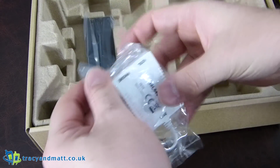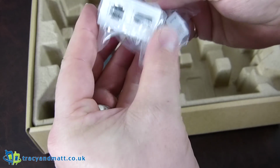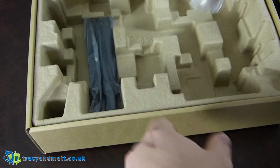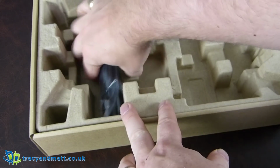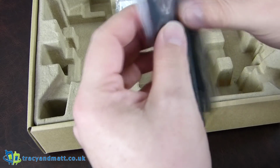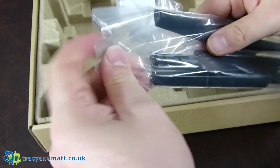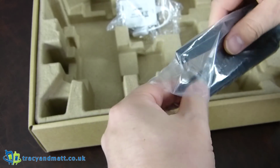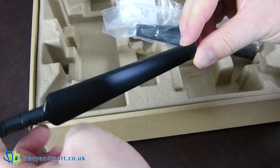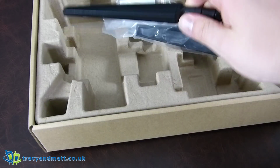We have a micro filter, which has VDSL written on it and phone in the line. I don't think people use those anymore. And then the antennas. There are 3 of them, and they're a bit of an odd shape. They are this shape. They look like a knife, a butter knife, for spreading butter on your toast.